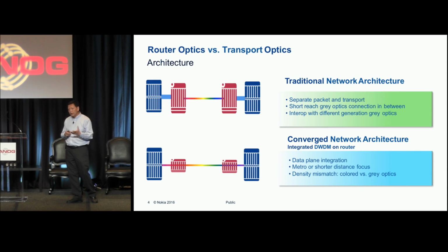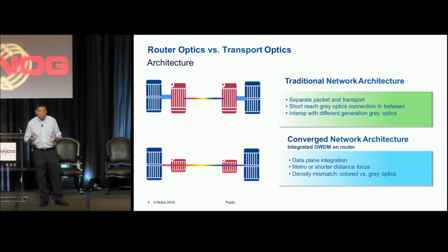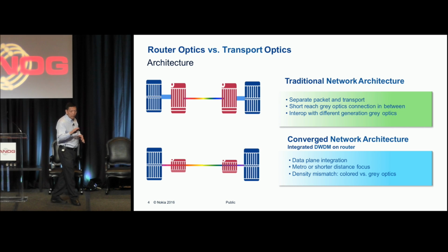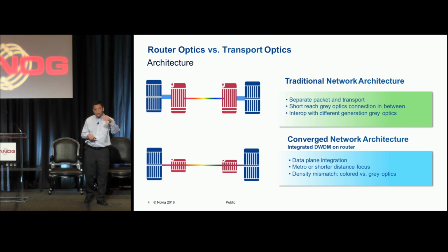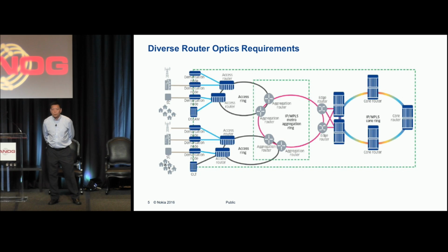But that's only part of the story. That's data plane integration, and beyond that, we still need to do a lot of other work. But for architecture, the majority is the top one. So when we talk about router optics, we actually have all different kinds of router applications, and each of them has different requirements.